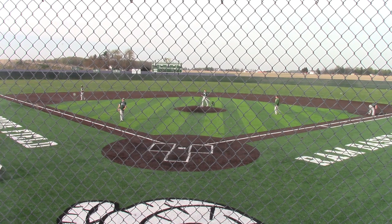Rams pick up win number 11. They are 11-3, and the Archers fall to 7-10.